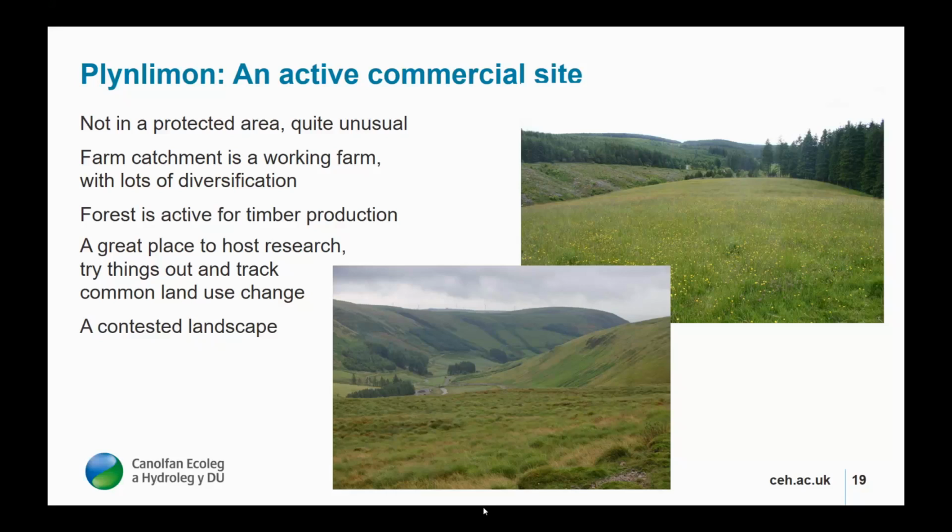These are contested landscapes, and we sit and have this long-term research to see how there are changes over time of these policy drivers, and it makes it a brilliant site to not only do our broad scale and then narrow scale research, but to also see these changes over time.